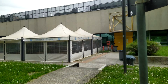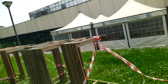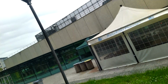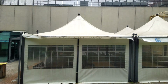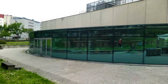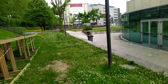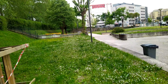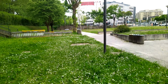I'm showing you everything again, okay? From a different angle. Just see this one. So beautiful. Actually now the current month is May, so greenery is everywhere here.